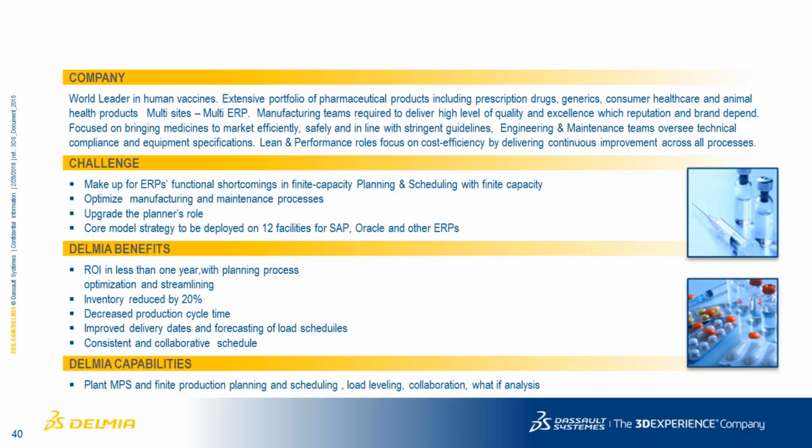And they had another challenge where they had multiple sites, but they also had multiple ERPs. So they had a need to standardize their production planning, plant planning, and scheduling across those sites. They also wanted to make up for the shortcomings from a real-time basis that they had in their ERP standard planning and scheduling, which was really based on infinite capacity, and replace that with a finite capacity model. And they also wanted to upgrade the planners' roles across the various facilities.